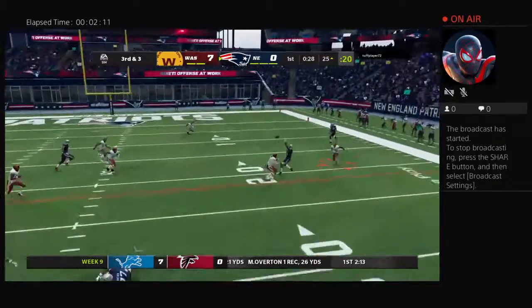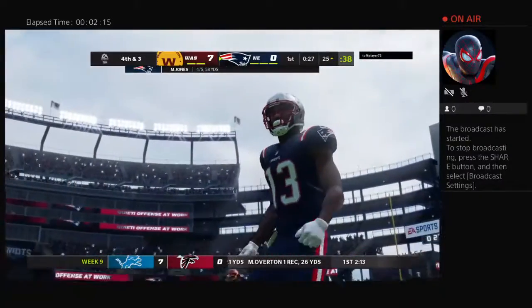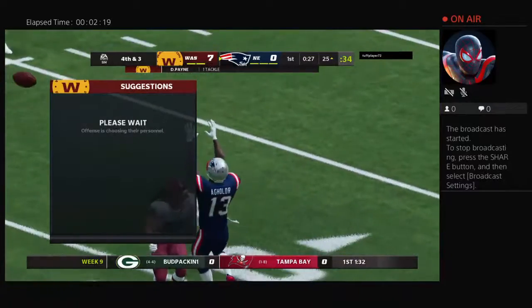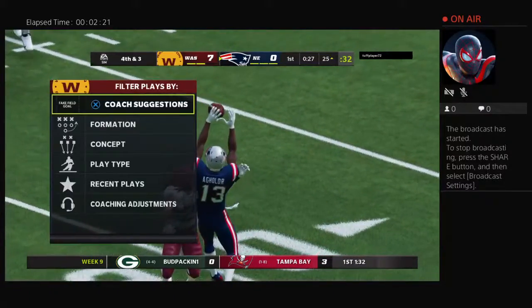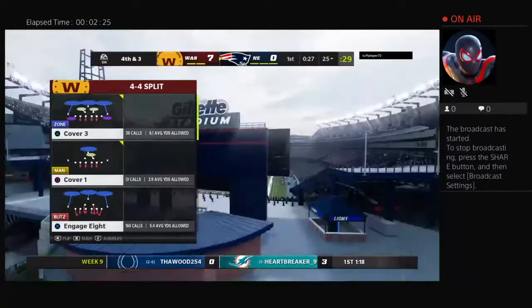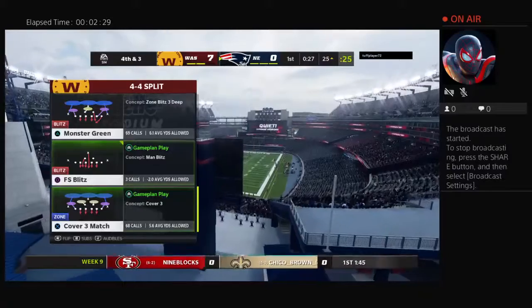Looking to throw. Jones. And that's going to be incomplete. The contact there enough to jar that ball free. And it brings up 4th down. Brandon, we saw these defenders flying to the football in their win last week, and nothing has changed. They're still moving around quickly and forcing incompletions.